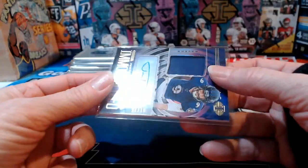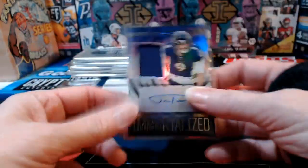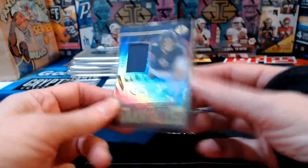Justin Tucker, and Justin Tucker is numbered 275 for the Ravens.